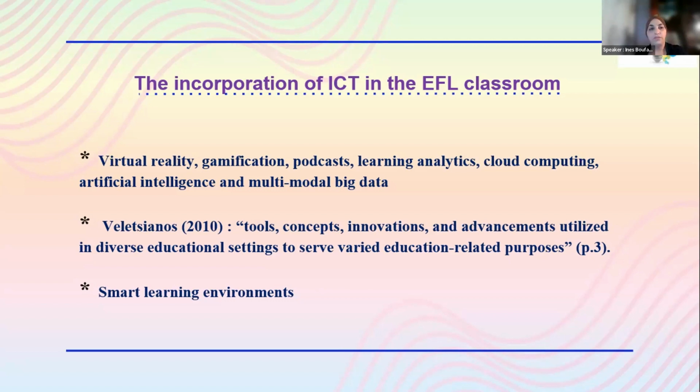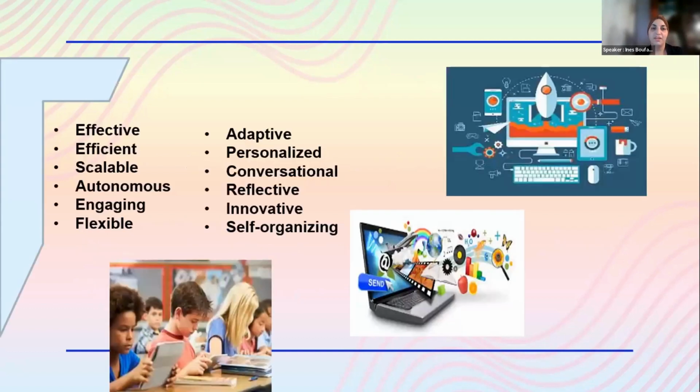I mean, in light of this definition, these educational technologies may come in handy in different circumstances, especially when teachers face the onerous task of lesson planning. And it won't come as a surprise here if I mention the smart learning environments, which are the byproduct of emerging educational technologies. And these environments are called smart if and only if they are effective, efficient, scalable, autonomous, engaging, flexible, adaptive, personalized, conversational, reflective, innovative, and self-organizing. Otherwise, they can fall into disrepute and fail to account for successful learning.